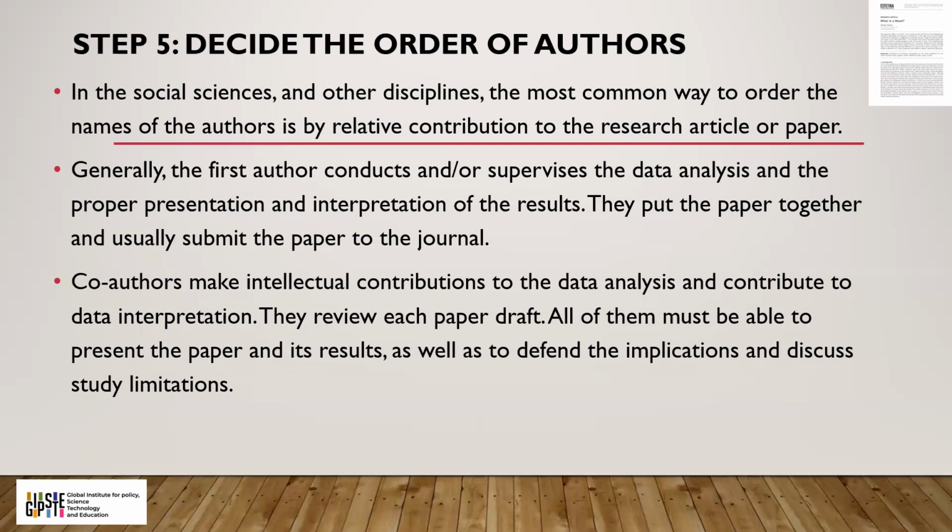Sometimes the co-authors make intellectual contributions to the data analysis and contribute to the data interpretation as well. And sometimes they may serve as reviewers of the paper, so they review each paper draft. Sometimes that is the work of the co-author. They will just review it. Whatever you draft, they will go over to make sure that it reads well and is error-free.